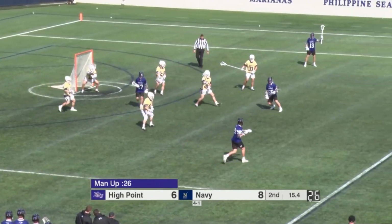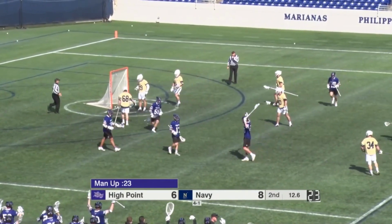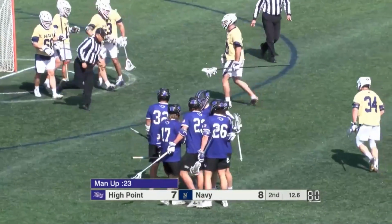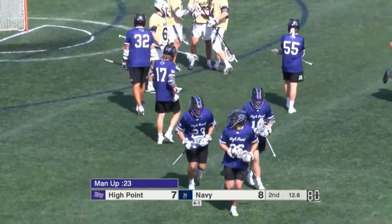Let's see, Nolting. Back to Murphy. Murphy winds, fires, and scores. Murphy from 12 yards out. The junior from Las Vegas, Nevada, fires it past Pat Ryan. It's an extra man goal, and the Mids lead cut back to 1.